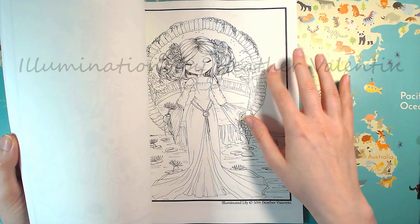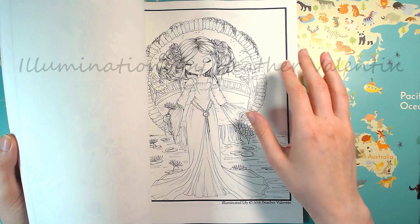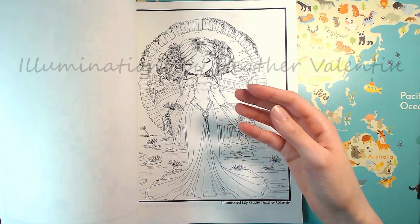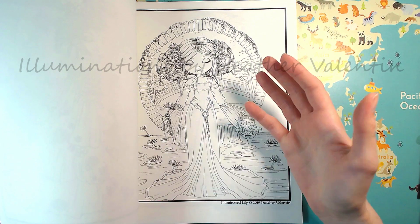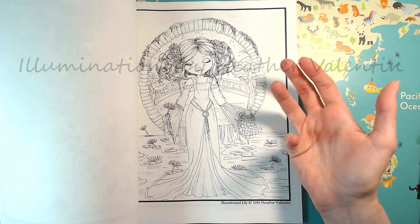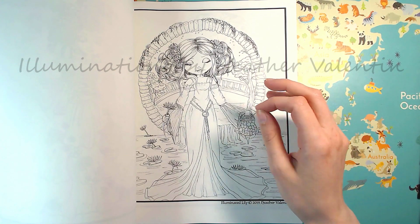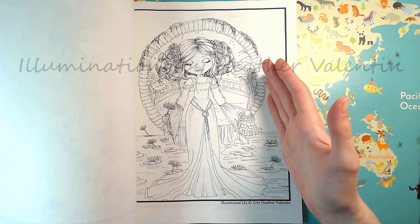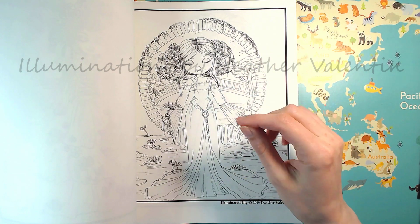So yeah, let's come to the negative. This is greyscale paper. All of her books are greyscale paper. So if you don't want that, you can go to a web shop and buy them digitally, and then print them out yourself. Which is why I got a couple of her pictures there, because I don't like the greyscale paper and would rather print it out.